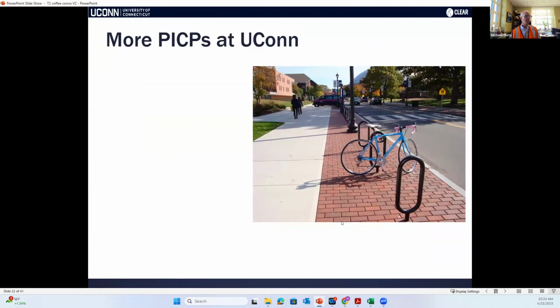This is another great example of the PICPs over on Hillside Road. There's some dome in the background there. They play some sport here at the university. I'm really not sure what it is. Dave can explain that more. He's our sports guy. He'll fill you in on that.